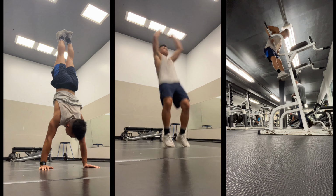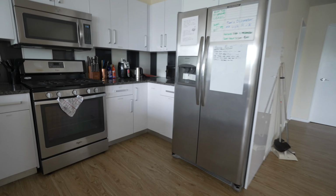But basically what I was saying is that after every morning workout I do, I break my intermittent fast with my first meal of the day around 11 or 12 o'clock. And after every meal, I felt great. I felt energized, not sluggish, not too full, and ready for the day.